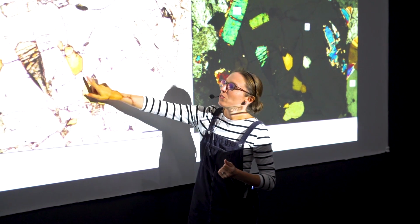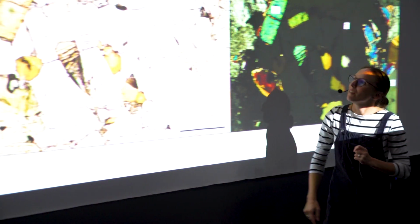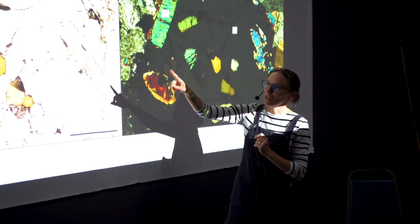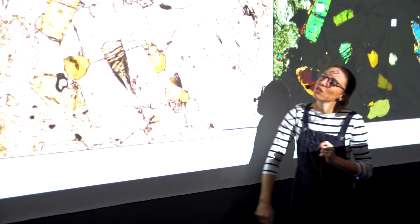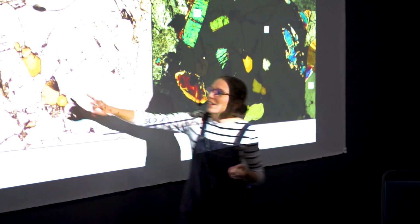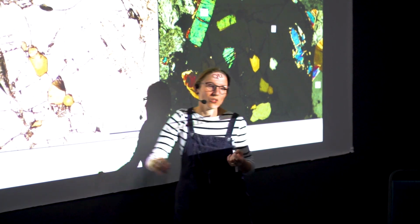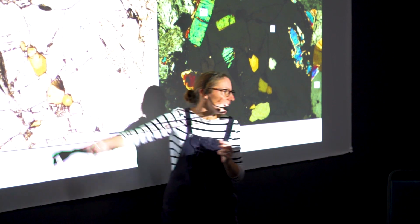And we also have lots of tourmaline. So these are like yellowy coloured grains that you can see in this microscope slide. And this kind of banding that you see in the tourmaline is called zoning. It's sort of like a geological tree ring. It's as the chemistry is changing across this crystal, as it's crystallising in a melt, that is what is being recorded in the colour change.